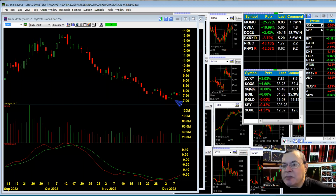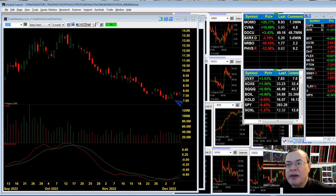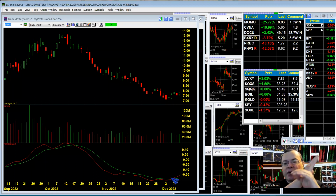From a straight momentum standpoint, 4 out of the last 5 days were green candle days. So from just a sheer momentum price action play, that's yet another signal. And the third signal, which is new, is the MACD crossover. It came from below and crossed over. That's a long signal for this instrument.